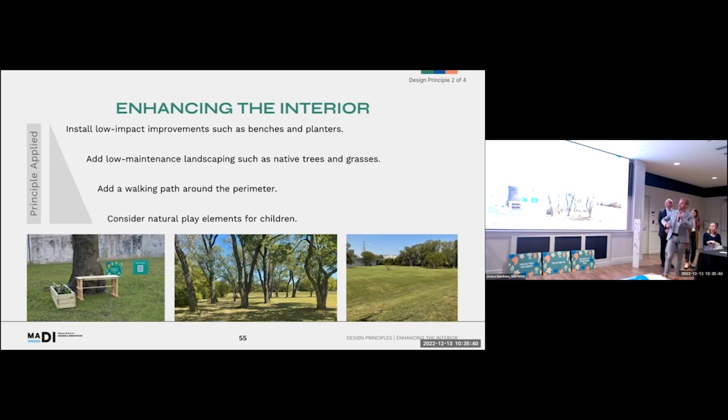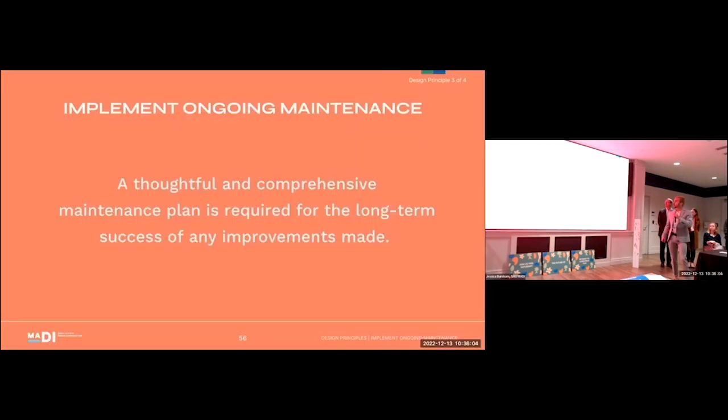And then the fourth thing, which is the highest level of effort, would be to consider natural play elements for children. So I think there's maybe a little bit of confusion on what we mean by that, but that's the idea that instead of having monkey bars made of metal, you could have tree stumps that children could hop from tree stump to tree stump. You could have larger trees that might be on the ground and they could climb on those and make them into forts. And just different things that play on the natural landscape of what's already there.